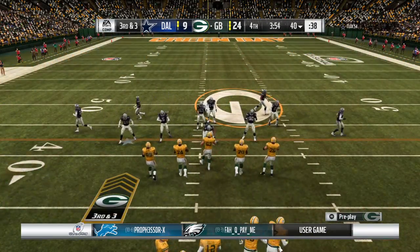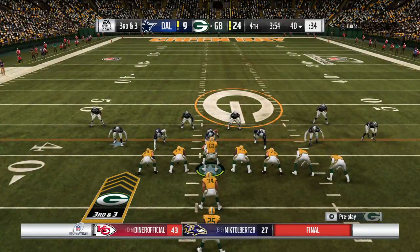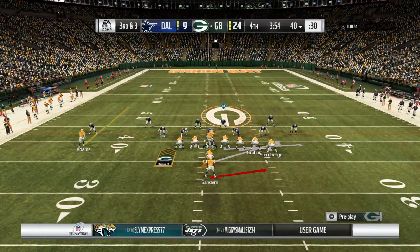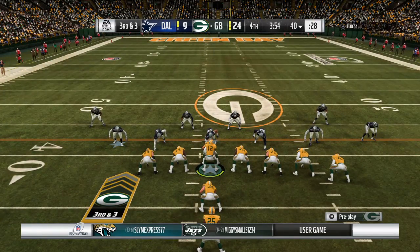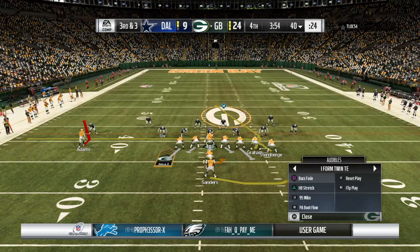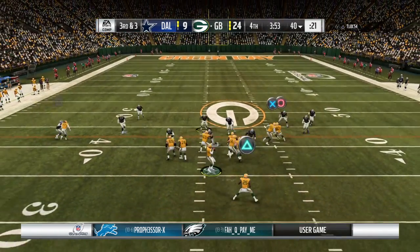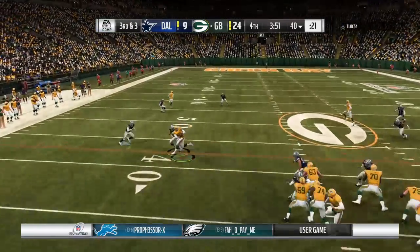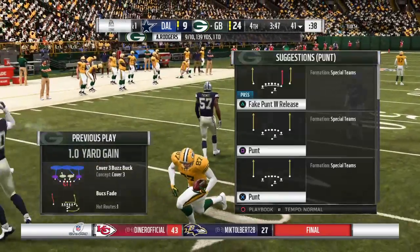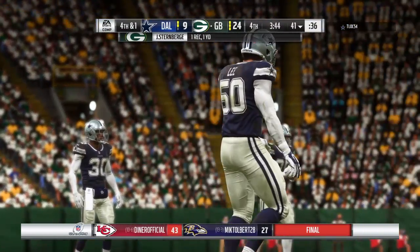The Packers on third down. They've hit 2 for 4 thus far. Here it's 3rd and 3. Now it's Rodgers. And it's a short one here, complete to his tight end. Good defense holds him to only a yard, and it'll be 4th down.